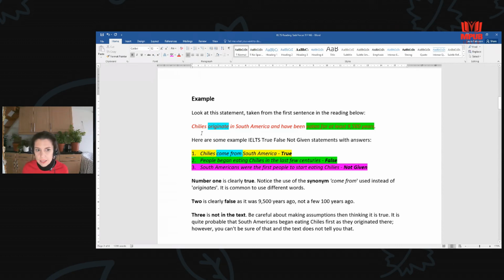Because here it says chilies originate in South America. So logically, you'd think, well, of course they were. That's where they came from. But it doesn't say that. We're guessing. Well, to be academic, we're making a deduction, aren't we? So we're letting our mind suppose things, but we have to control that because it doesn't say it here. It's not written down. If it's not written down, it's not given.